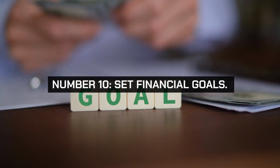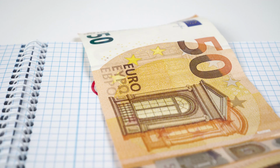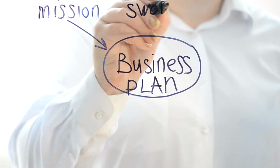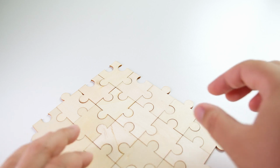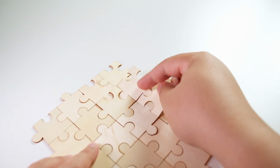Set financial goals. Set short-term and long-term financial goals. Having clear goals gives you direction and motivation. Write down your goals and create a plan to achieve them. Review and adjust your goals regularly to reflect changes in your financial situation and priorities.